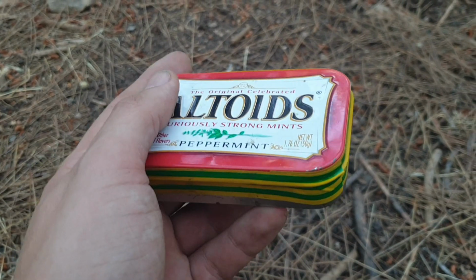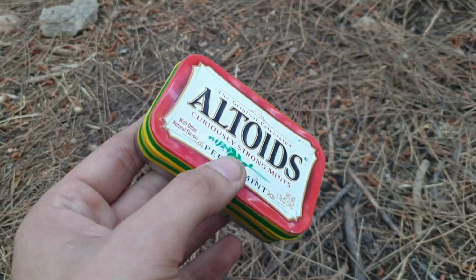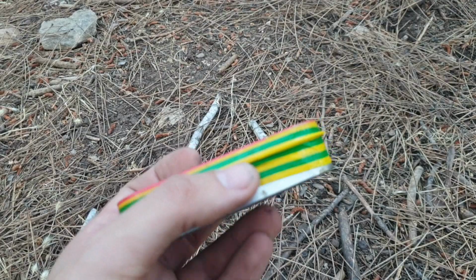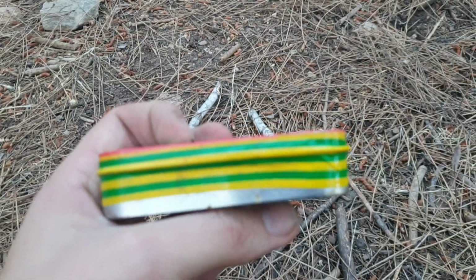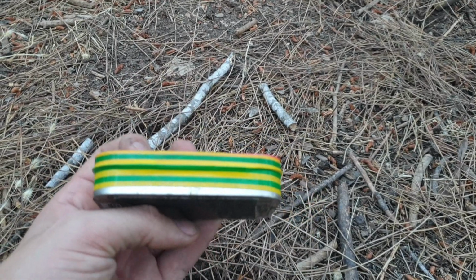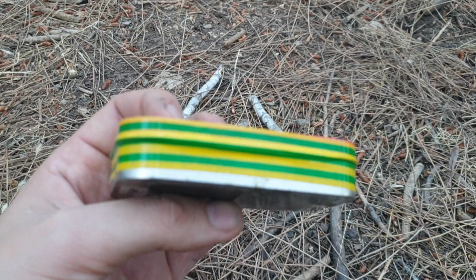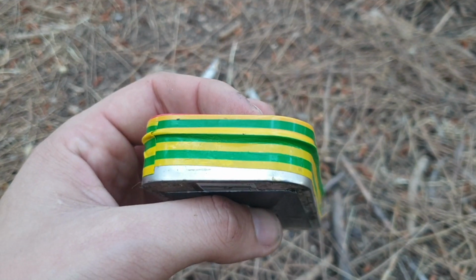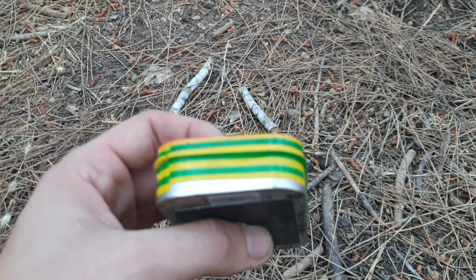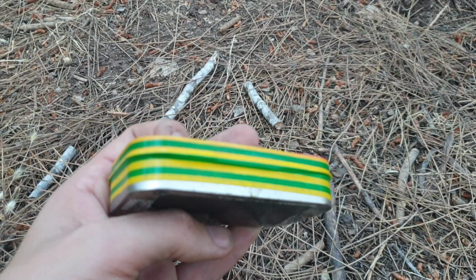The tin itself is a standard Altoids tin, nothing special. It's square, it fits in your pocket, and it's pretty much impossible to break unless you're really swinging for it. I've sealed it with some... Focus, you stupid phone. Okay, with some high visibility electrical tape. Now, this makes it a little more water resistant, and it increases my chances of finding it when I drop it outdoors. And yeah, I will drop it.